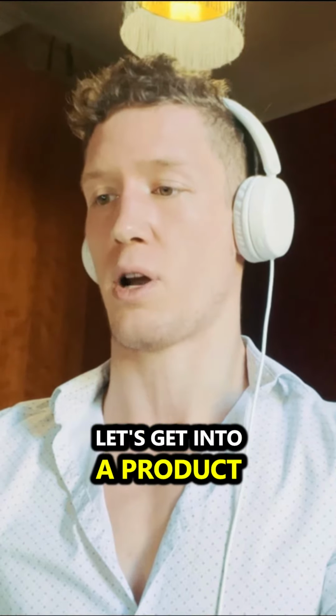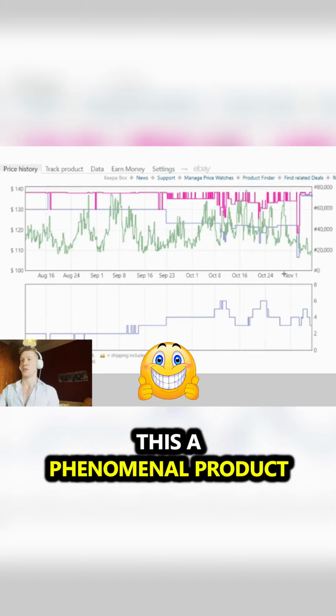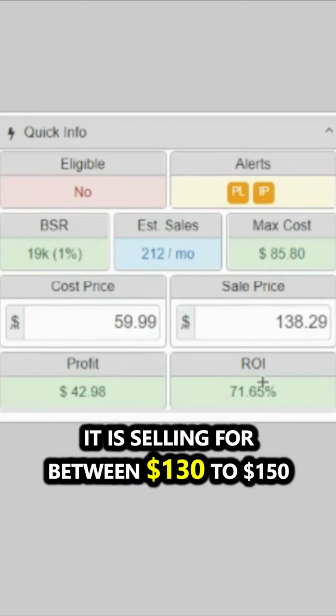Let's get into a product that has made me a ton of money. This is a product here that is selling for anywhere between 130 and 150 bucks. This is a phenomenal product, and I'll show you why. Here's the stats for the product. It is selling for between 130 and 150.